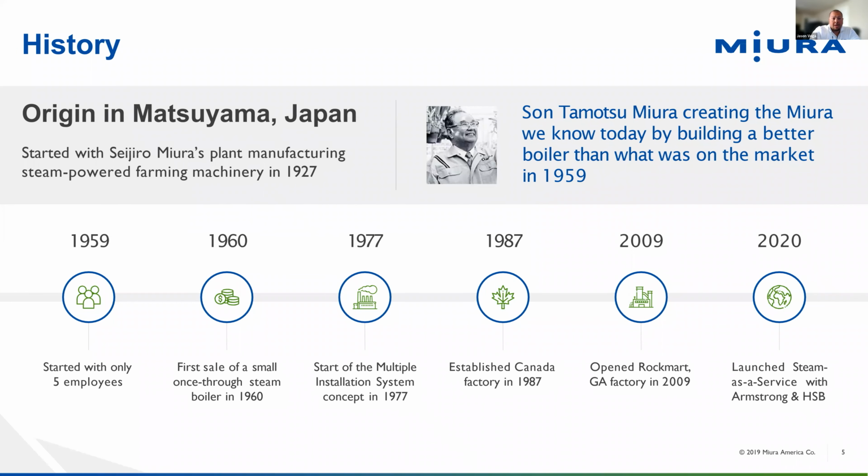So we are Miura America. Our origins are in Matsuyama, Japan, where our founder started Miura with steam-powered farming equipment back in 1927. Even though we have humble beginnings, our company is the largest boiler manufacturer in the world today. Miura is part of a global company that traces its roots back to the founding member of Miura, but is now a full company, like I said, that reaches very different markets throughout the country and the world.